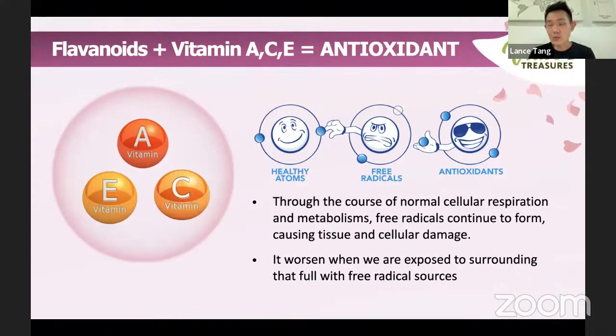whenever you are exposed to oxidation, whenever you work out, or even if you do nothing, right, through a normal course of day-to-day activities, our normal cellular, respiratory, and metabolism will also create free radicals. Okay, so it will actually cause damage to our cells and also our tissue.